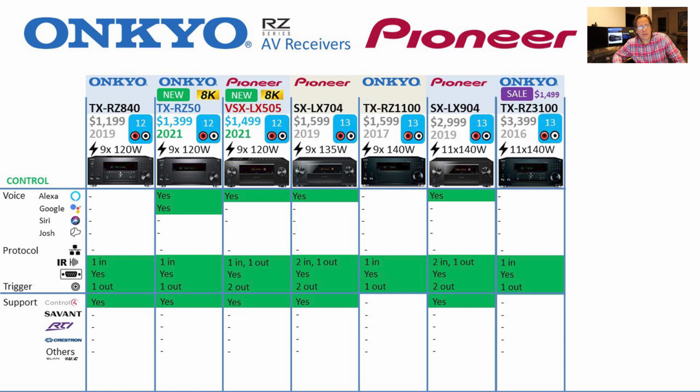It's interesting that Pioneer does have IR outputs, which aren't seen in the Onkyo models, maybe because they realize that Integra is really for their integration. But you do see a 232 port on all these RZ series models, as well as trigger outputs, but only 1 versus 2 in the Pioneer. And like Pioneer, they're only mentioning control support, but if you check with each of these other companies, whether it's Savant, RTI, Crestron, etc., they might also have support. We just don't know without doing additional research.